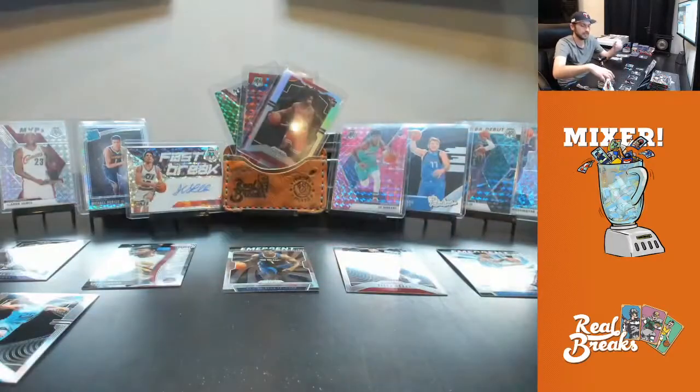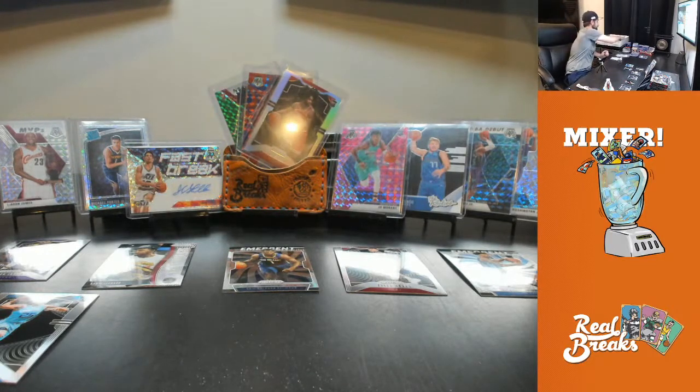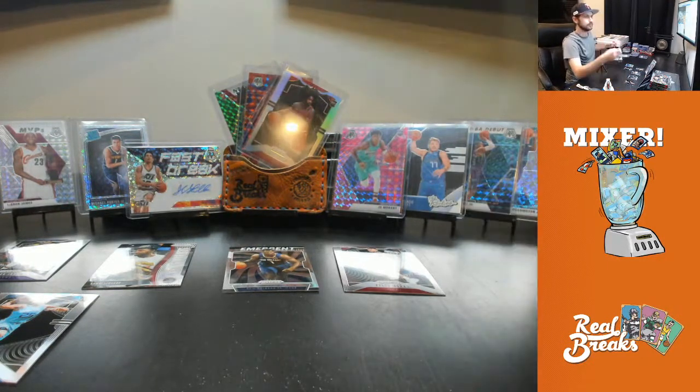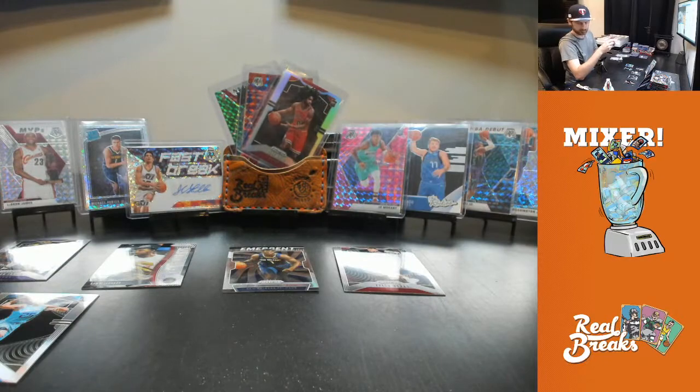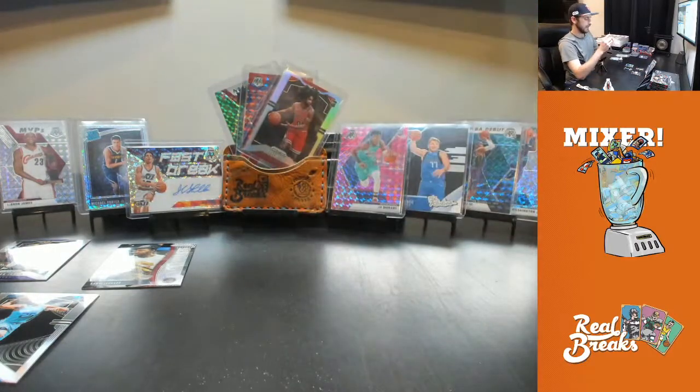So that'll do it. Really good Prism retail box, though. So no Ja or Zion base in there. But that Kobe White silver is a huge card. Let's sleeve these up and move on to Court Kings. We're right on pace for our 10:30. Clearly authentic.